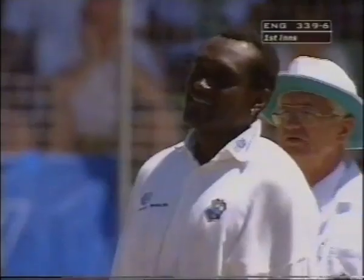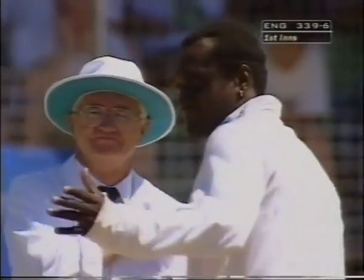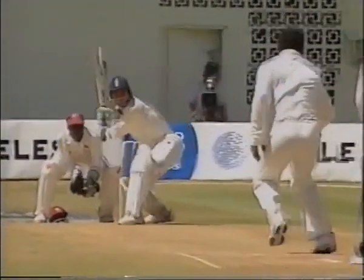Well, there's nobody out deep at deep mid-wicket, and that's what tempted Ramprakash. I think it's indicative, though, of the way Ramprakash is going to play now, Ian. If the ball is up, he's going to chance his arm a little bit.